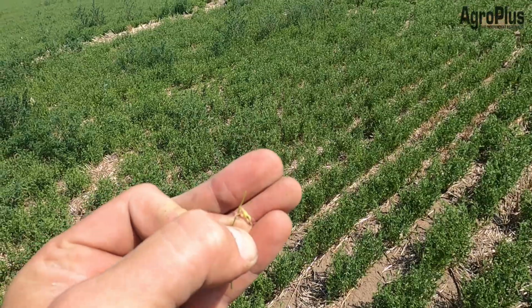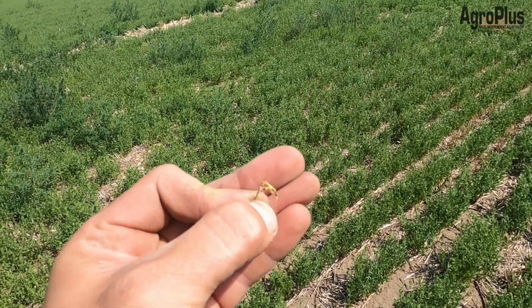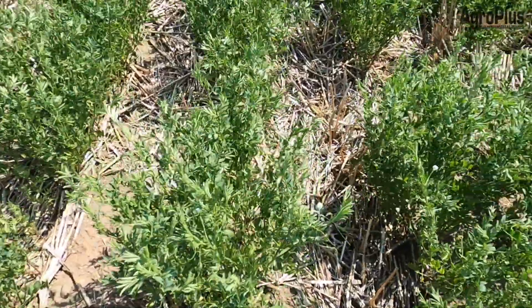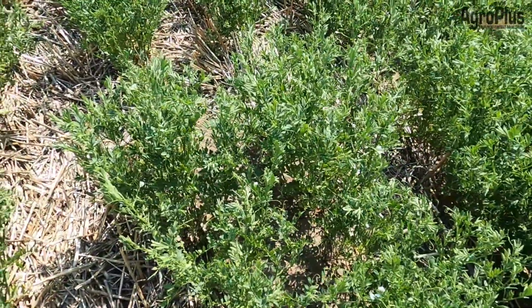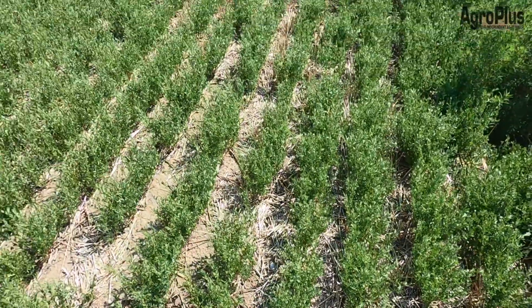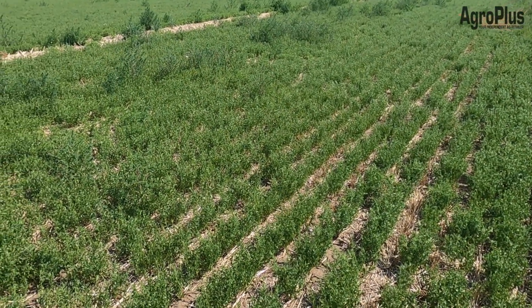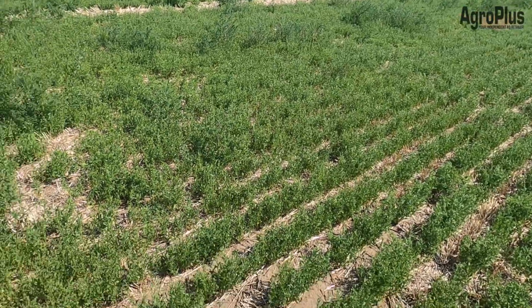And that's why you don't see pods along the edge of the field. And that's also why you don't see almost any foliar feeding on these lentils. They're targeting the pods, not the rest of the foliage. So that's why the grasshopper threshold in lentils is usually only 2 to 3 grasshoppers per square meter.